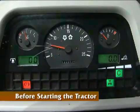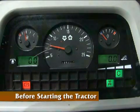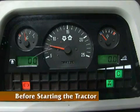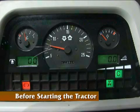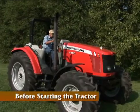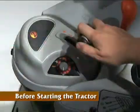When the engine is running, the indicator lights will switch off. The exceptions are the red parking brake light, which remains on until the parking brake is released, and in this case, the four-wheel drive indicator light stays on, indicating four-wheel braking until the tractor is in motion. Confirm that the travel path is clear of obstructions before releasing the clutch and moving the tractor.